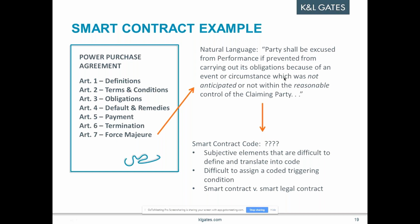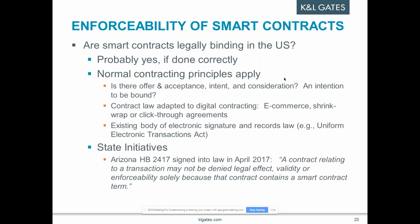You can think of it as two parties negotiating a contract in English and then memorializing that contract in, say, German or French or Spanish or something else. The translation becomes very, very important to make sure that when certain conditions are met and something automatically executes, the parties are getting the deal that they envisioned when they entered into their relationship. So are smart contracts legally binding in the U.S.? Well, by and large, yes, if they're done correctly.